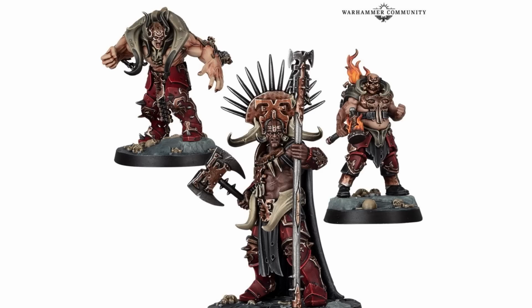Overall, I just really like the feel of this guy. There's just something extremely menacing and, I guess, kind of primal about it. I just think that's a fantastic looking model. That's one of those ones where I look at it and I'm like, I really want to paint that. Same goes for the other 2 as well.